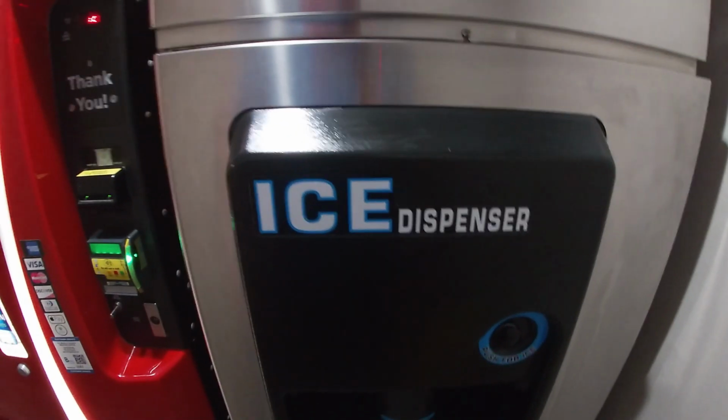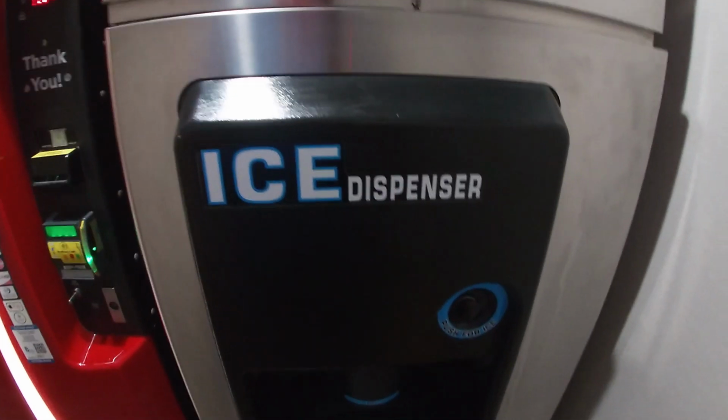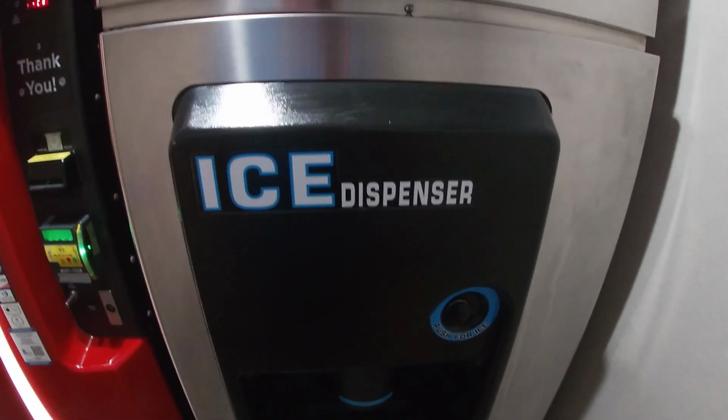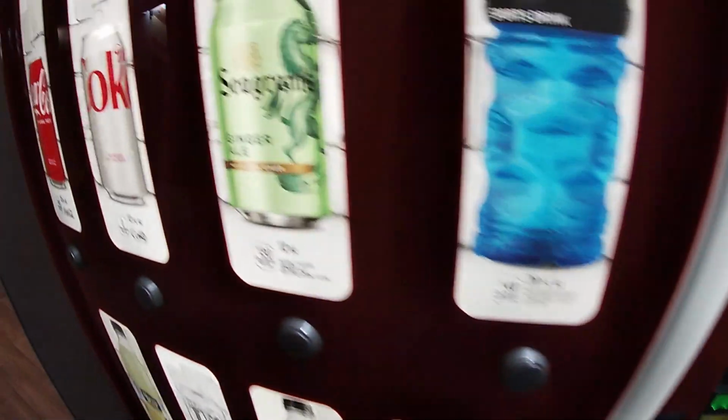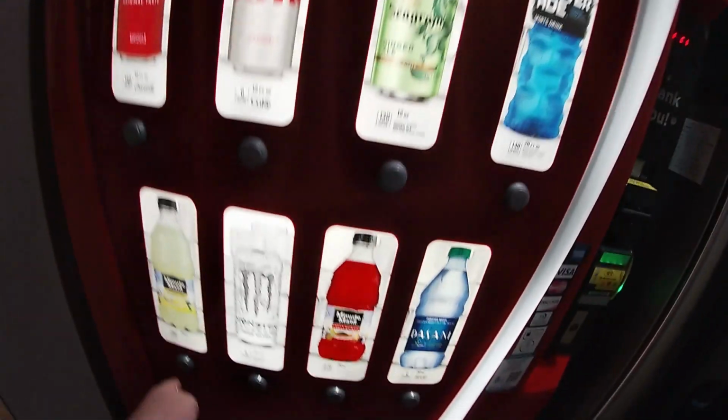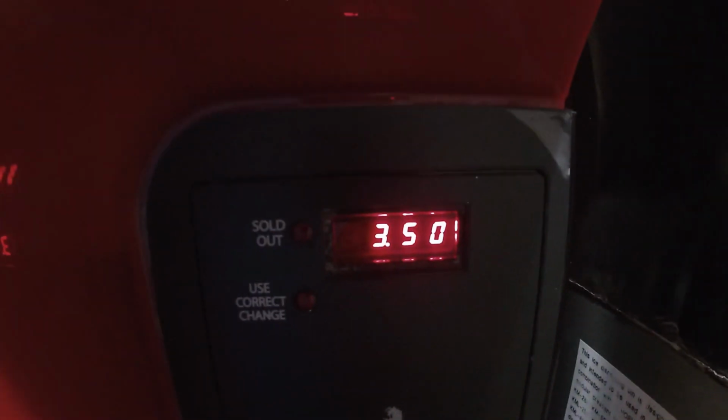They got an ice machine, which normally we always use because we have our cooler, but in this case we're going on a cruise out of Miami, so we don't have our cooler. I don't think we're gonna be using it. And then I got vending. Let's see, how much is a lemonade? $3.50. It is Miami. It's a little steep, but all things considered.